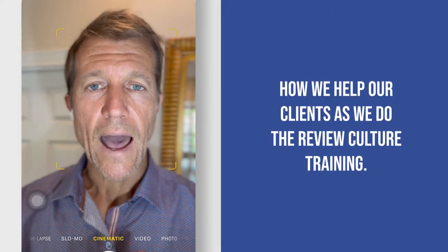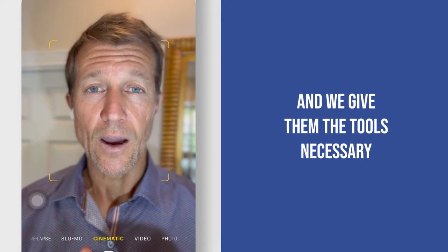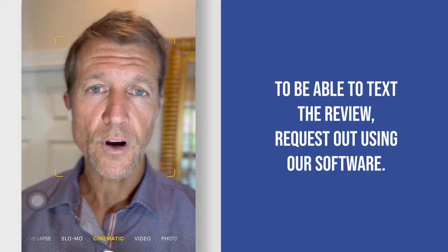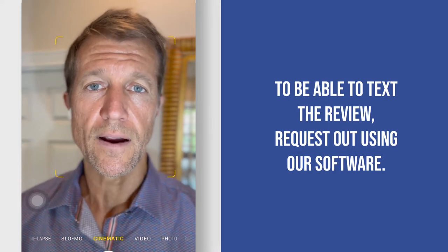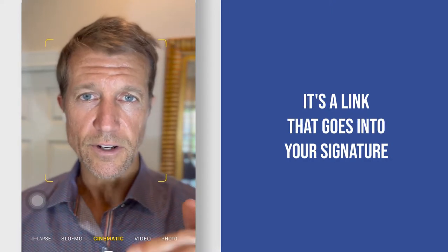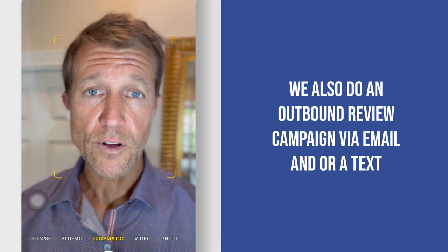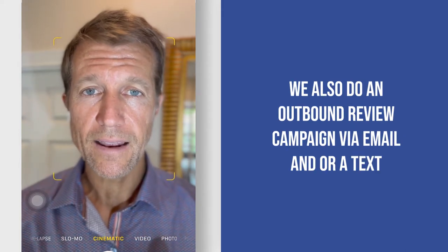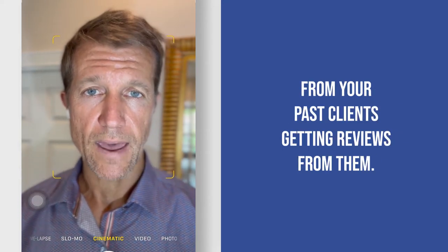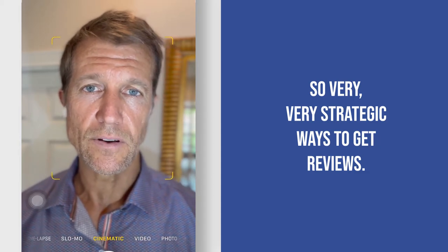How we help our clients is we do the review culture training, we get your whole staff online, and we give them the tools necessary to be able to text the review request out using our software. Number two, we give them a signature link. It's a link that goes into your signature on your emails or the whole team's emails. We also do an outbound review campaign via email and or text from your past clients, getting reviews from them. So very, very strategic ways to get reviews.